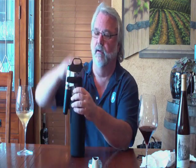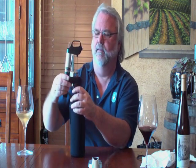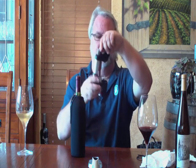Dry, very clean. I notice no difference in this Merlot at all. Nice. No changes in the Merlot. So let's remove the Coravin from the Merlot. Clear it out.